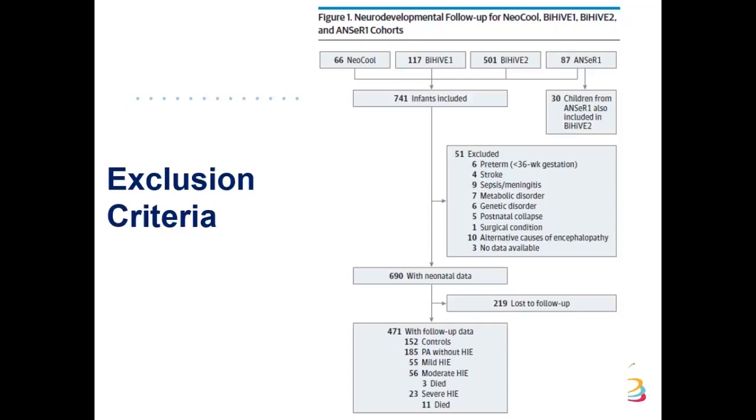So 4 of them had stroke, 9 had sepsis or meningitis, 7 with metabolic disorders, some had genetic disorders, and then 1 had a surgical condition, and 10 others had other causes of encephalopathy. So of the remaining 690 who are eligible, 471 children were followed up until at least age 2. 14 children died before age 2 years.